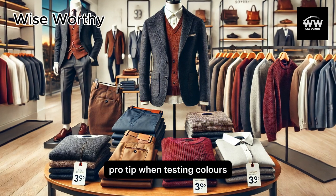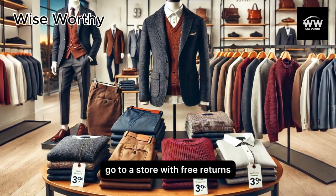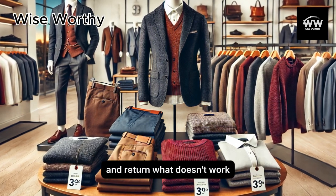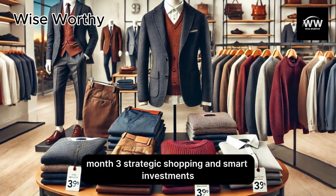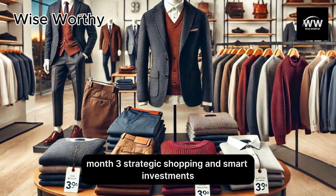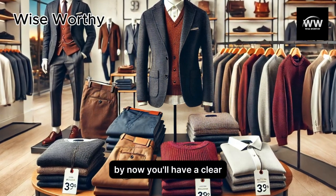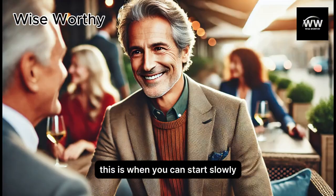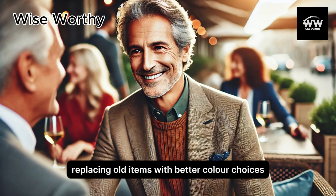Pro tip, when testing colors, go to a store with free returns. Buy a few pieces, try them at home in different lighting, and return what doesn't work. Month 3, strategic shopping and smart investments. By now, you'll have a clear idea of what colors work best for you. This is when you can start slowly replacing old items with better color choices.